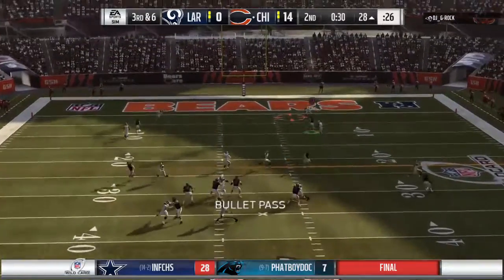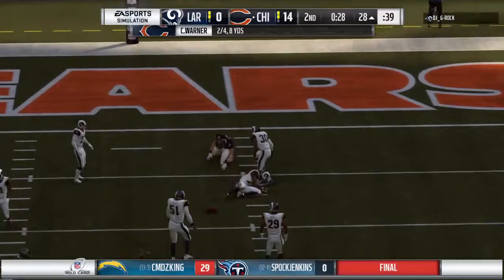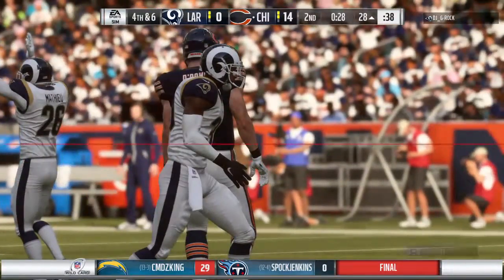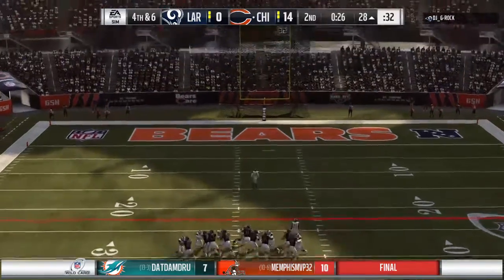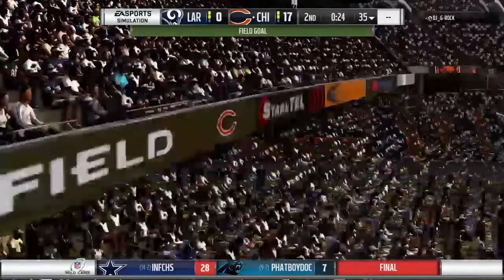Warner from the gun. And he couldn't hang on to it through the contact. Incomplete. You hear the calls for a penalty, but I just don't think so. I think in this situation, the defender was making sure his guy couldn't hold on to the football. So I don't see anything that warranted a flag. No, I'm with you. There was contact, but I'm happy they kept that flag in the back pocket.